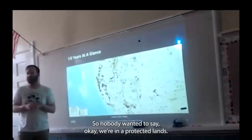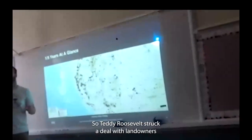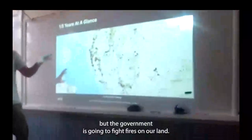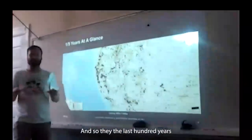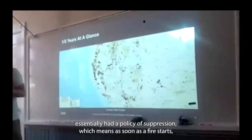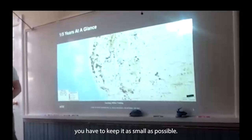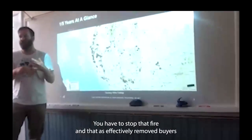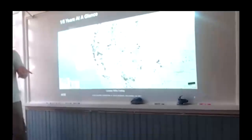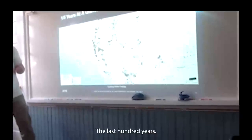So nobody wanted to say, okay, we're gonna have protected lands. So Teddy Roosevelt struck a deal with landowners and said, we're gonna have public lands, but the government is going to fight fires on that land. And so for the last 100 years, they essentially had a policy of suppression, which means as soon as a fire starts, you're on the clock, you have to keep it as small as possible, you have to stop that fire. And that has effectively removed fire's natural role on the landscape for the last 100 years.